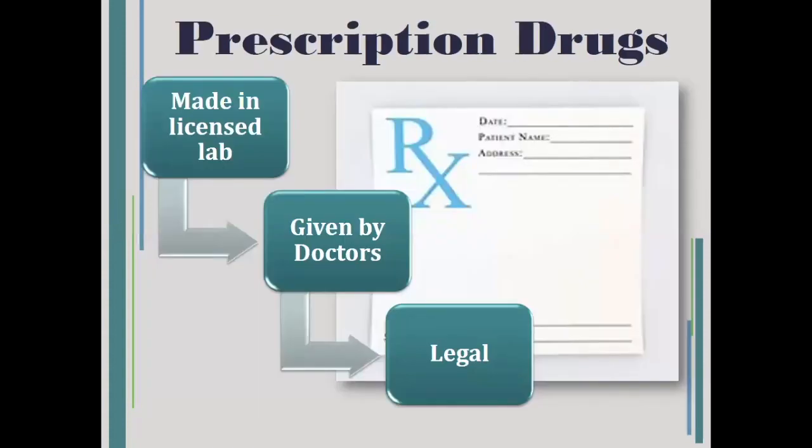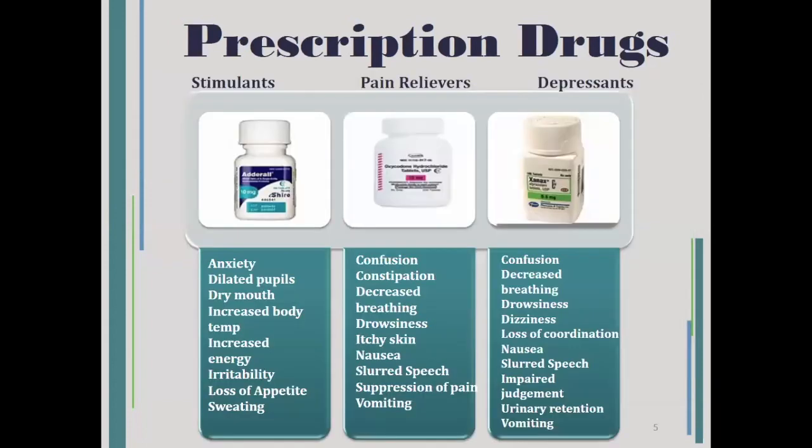Okay, then we have prescription drugs. Prescription drugs are made in a licensed lab, and these are medications that are prescribed to us by our doctor. They are legal to possess as long as you have a prescription for you. It is illegal to take prescription drugs that are not prescribed to us. Again, with prescription drugs, there are thousands of drugs that have been made in order to help us with various illnesses and diseases.